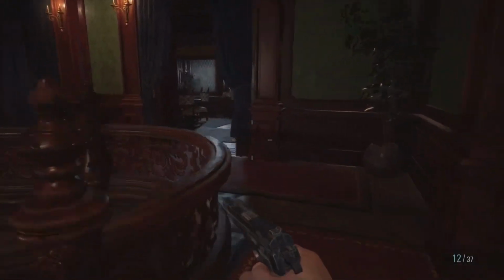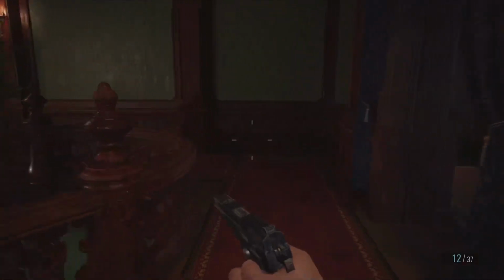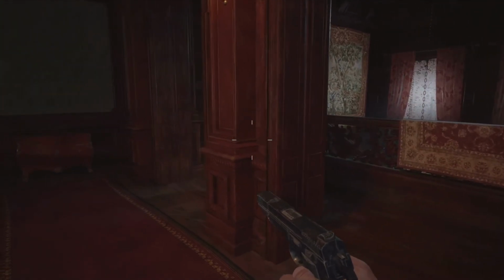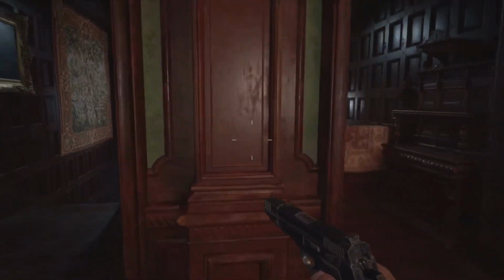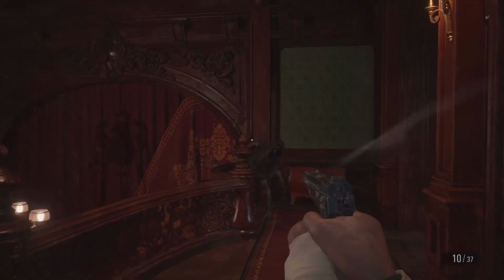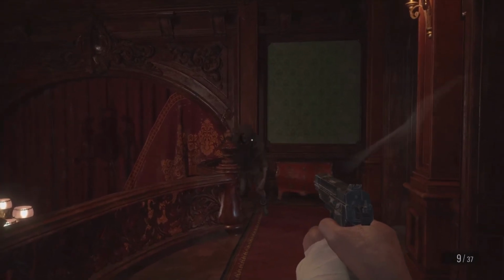Fast forward a bit and Resident Evil Village came out back in 2021 and was the best looking Resident Evil game ever. With the power of the PlayStation 5 and Xbox Series X pushing lifelike graphics, ray tracing, and running at 4K 60 frames per second, Resident Evil Village truly is graphical perfection.